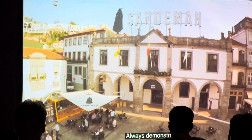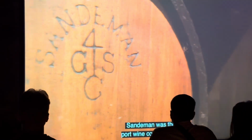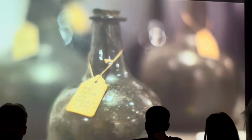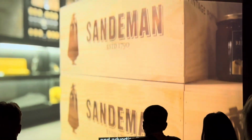Always demonstrating a pioneering spirit, in 1805, Sandeman was the first port wine company to mark the barrels with an iron brand, thereby giving a name to its wines. It was one of the first companies to bottle, label, and advertise its wines.